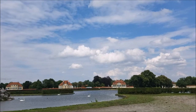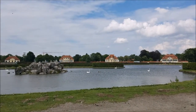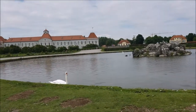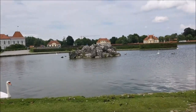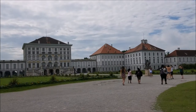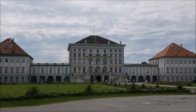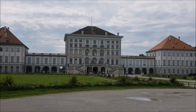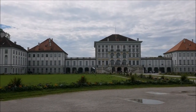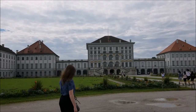So we stopped in Munich at one of the royal palaces. But look, there's so many swans. So far in all of Switzerland and Germany, we've noticed that there are so many swans. And then that's the royal palace. And it started off with just that part right there, the original part. But then the first king that built it, then his son, when he took over, he added the rest and just made it into one huge palace.